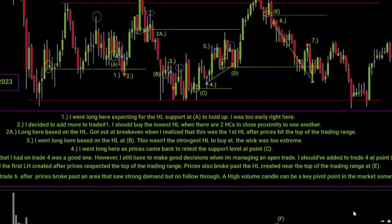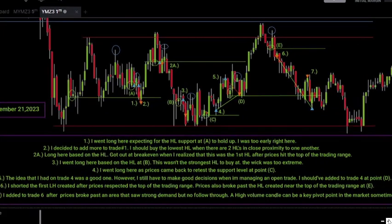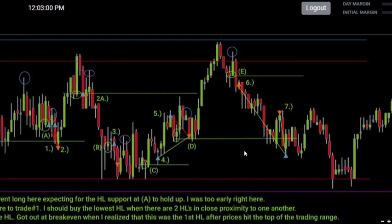Now, whenever you have a high volume candle, it can usually act as some type of pivot point, and I think that's what the notes say. So let's read that real quick. So right here at 7, I added to trade number 6 after prices broke past an area that saw strong demand but no follow through. A high volume candle can be a key pivot point in the market sometimes, and the reason that happens is because when volume comes in, that's the market telling you that a lot of business was done on this candle, between whatever range that candle spanned across.